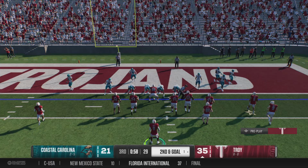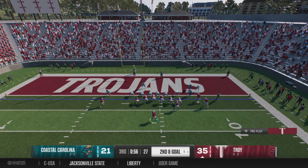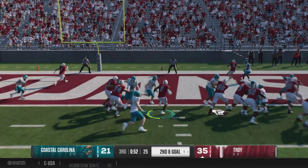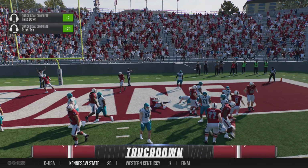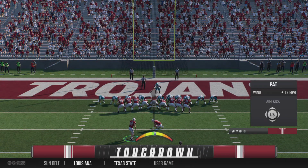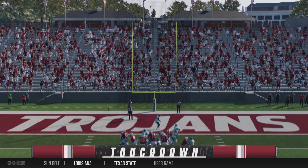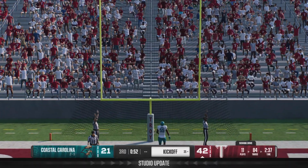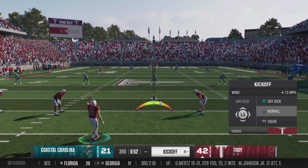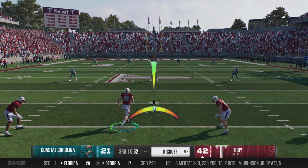Can the defense stop them again on 2nd and goal? And he waltzes in for the score. Touchdown, Trojans! Lining up to tack one more onto that lead. And the extra point is true, and the lead balloons to 21. Almost ready to kick it away after scoring the touchdown.